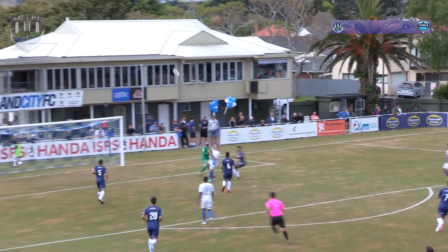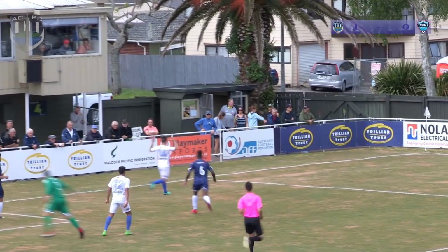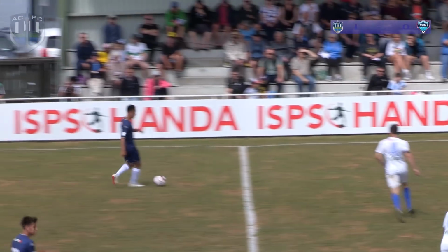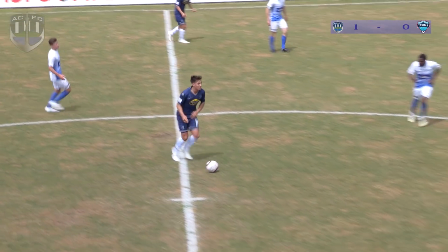Alex Risdale finds James McLeay. The cross into the box is mishandled by Zubi Karai, but he gets it at the second attempt. Just enough to put Tasman United off. Kaltak for Howison. Hudson Wihongi in space. Right on halfway.